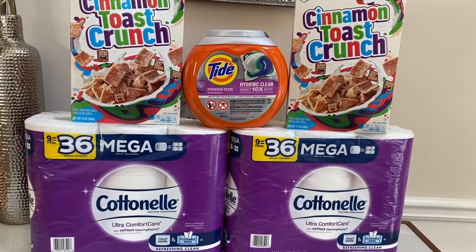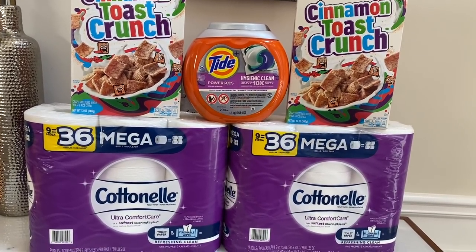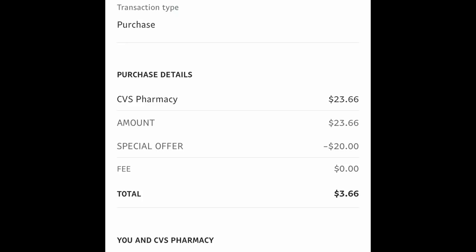So the first offer that we were doing was a spend 20, get 20. So the way that you can see that credit is actually looking at the transaction. So my transaction only said that I paid $3.66, even though this total was $23.66, because they instantly took off the $20. So I got $20 there.